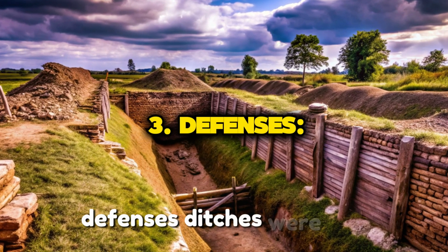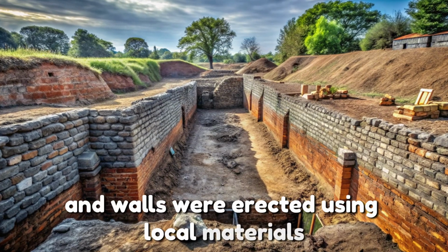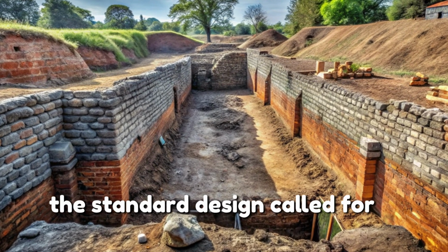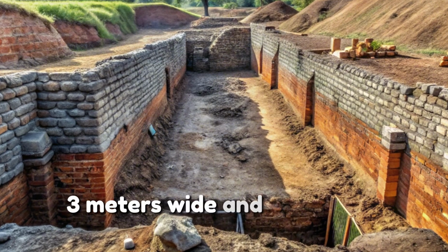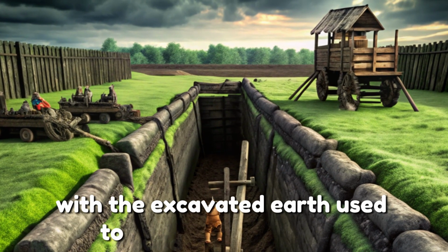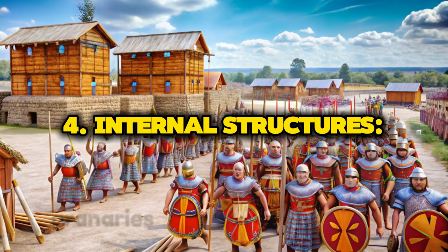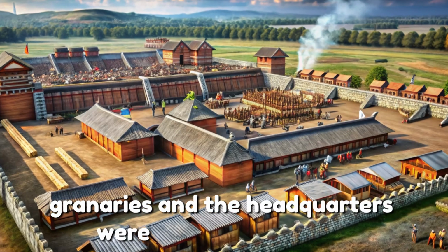Defenses: ditches were dug, and walls were erected using local materials. The standard design called for a ditch 3 meters wide and 1.5 meters deep, with the excavated earth used to build the rampart. Internal structures, barracks, granaries, and a headquarters were quickly assembled.